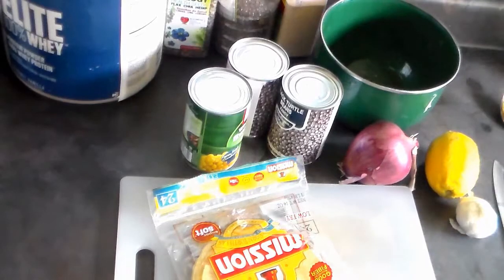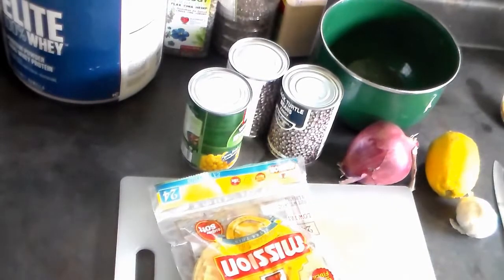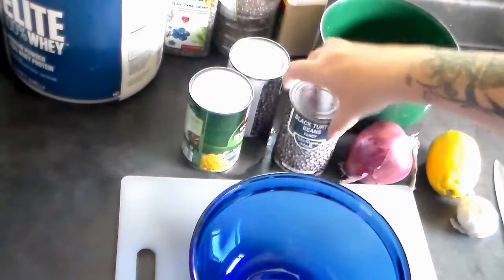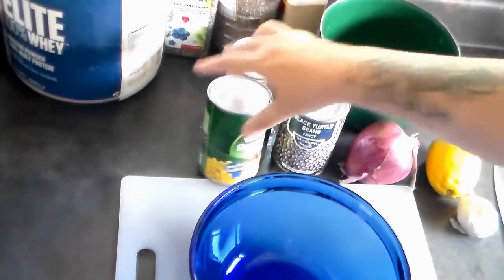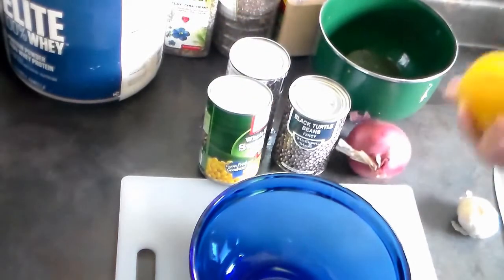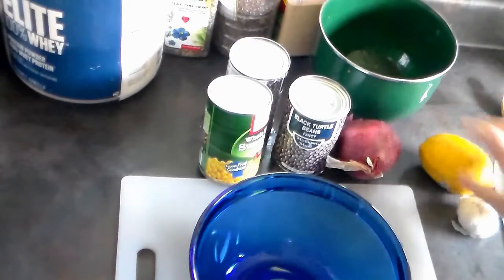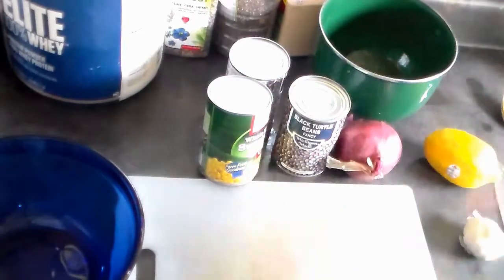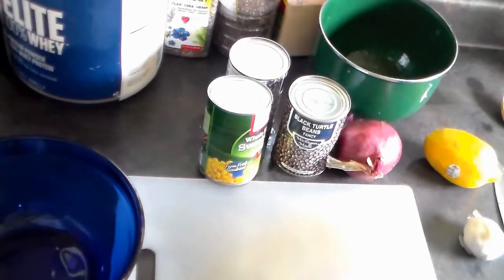So we are going to be making our black bean salad and tortilla chips. So let's start out with the black bean salad. So I'm going to be using 2 cans of black beans, a can of corn, a red onion diced, a lemon juice squeezed, and minced garlic. So I'm gonna do that all real fast and then mix it all up and show you what it looks like.